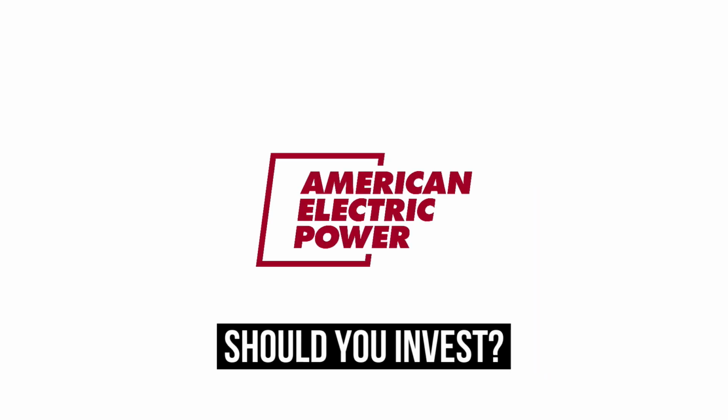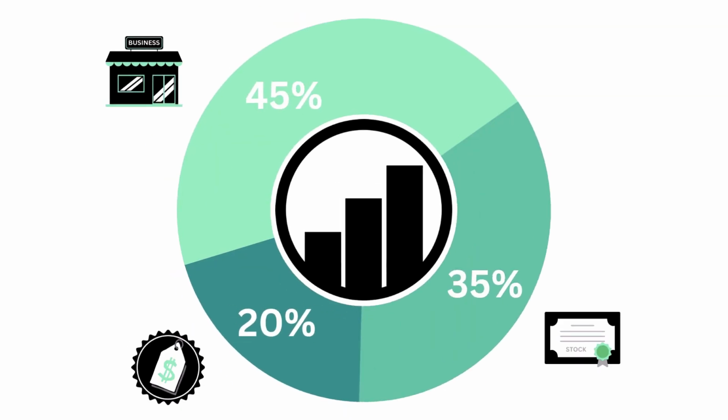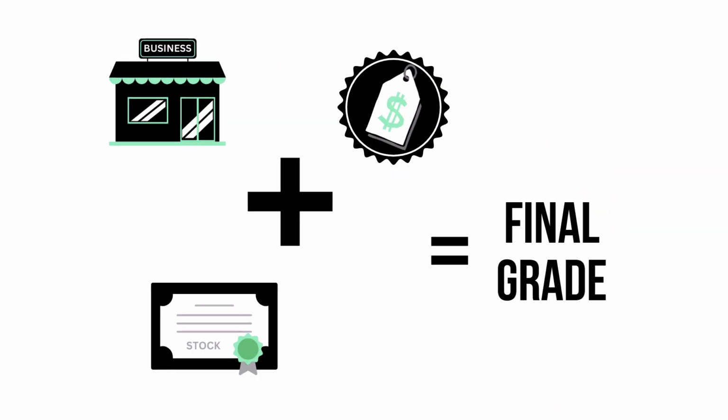Should you invest in American Electric Power? Let's analyze it on GrowthShares. This analysis is split into three factors, the business, the stock, and the price. Within each factor are a total of 11 metrics from business growth, performance, to intrinsic value. Each of the three factors and 11 metrics are given a grade from 0 to 99, with 50 to 59 being considered average. When we've got the three factors graded, we combine them to get our final grade.